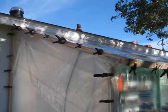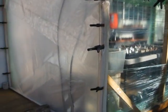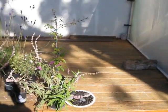This stuff works surprisingly well. There's 2 layers of it, and it seems to hold up well. This is 0.2 mil plastic over here. I just clamped the plastic on. I think that's going to work out okay.